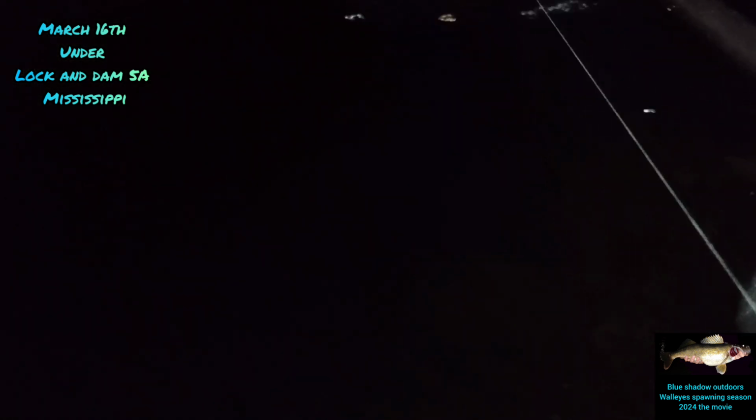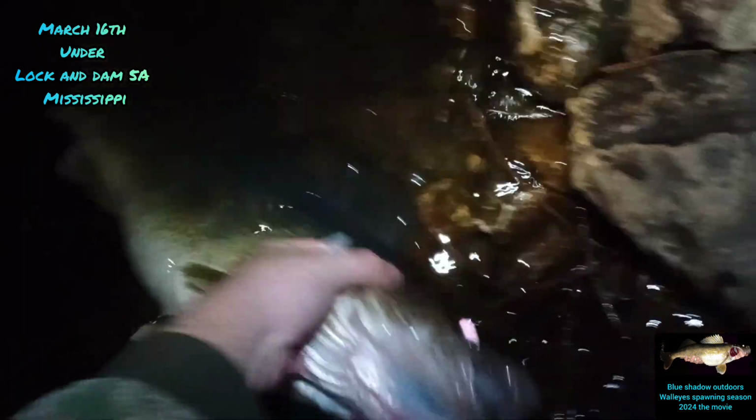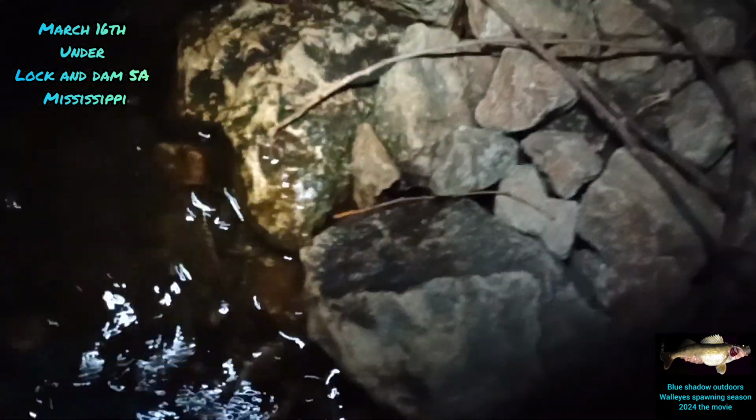15. It started fighting. It's big. Whatever it is, it's big. If that's a walleye, that's a nice one. Hold on. Let's gently put this guy back. 26 inches. New personal best for me. And there it goes.